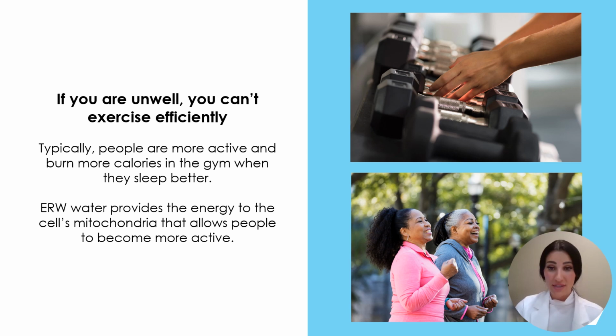Remember the slide with the body systems. Your muscles are 75% water. Your bones are 65 to 75% water. So it's really important if you want to have a healthy skeletal and muscle system, you need to make sure that your water is bioavailable on the cellular level.